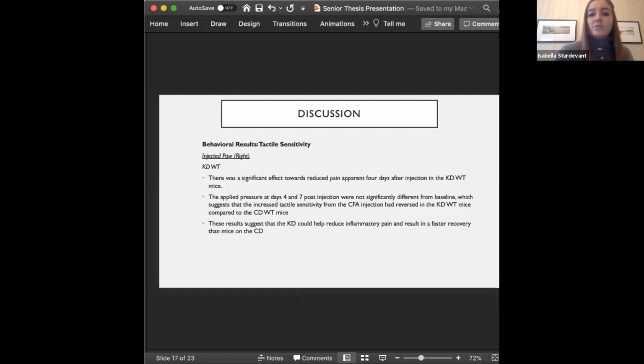So this is analyzing the results for the KD wild type mice. There was a significant effect towards reduced pain, which was apparent 4 days after the injection in the KD wild type mice. The applied pressure at days 4 and 7 post-injection were not significantly different from baseline, which suggests that the increased tactile sensitivity from the CFA injection had reversed in the wild type mice on the diet compared to the wild type mice on the control diet. Again, since the control diet wild type mice still had a significant difference in scores from baseline at days 4 and 7. These results overall suggest that the ketogenic diet could help reduce inflammatory pain and possibly result in a faster recovery than the mice on a controlled diet.